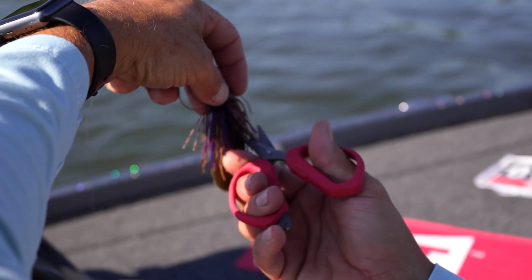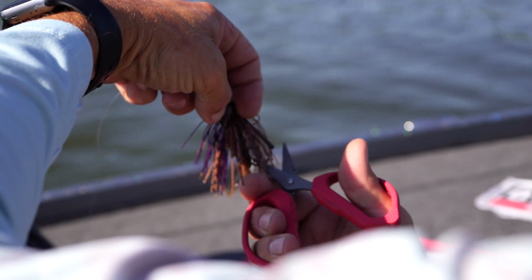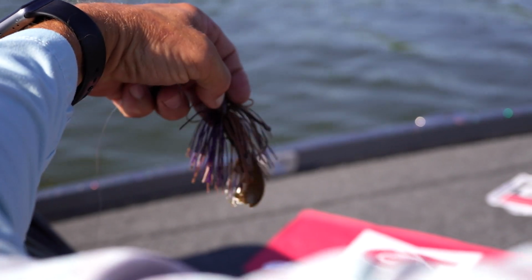But that's the trailer, and I've got it at 3-inch. I don't want a 4-inch, and the reason I don't want a 4-inch is I want it to get down to the bottom faster. So it's a smaller, more compact trailer. I'm going to trim this skirt up a little bit, just say trim a little half inch off the bottom. That's also going to help it fall just a little bit faster. And I'm going to put it on 14-pound test, nothing bigger. That's going to help it get down quicker.